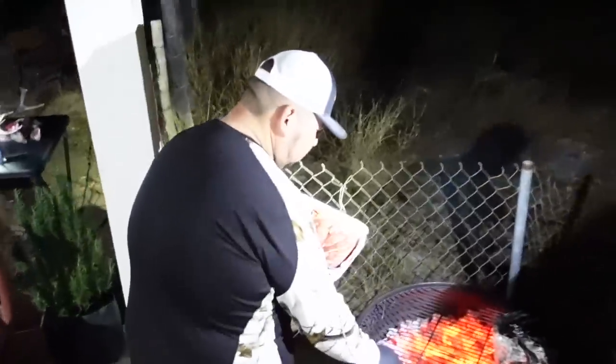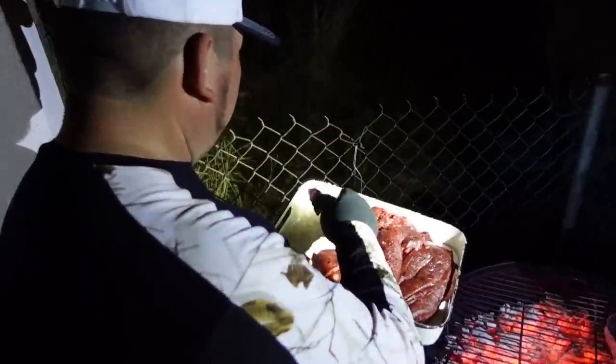Can't be a video from Mexico without showing you guys the food. They're cooking up the buck I just killed. There goes his heart.